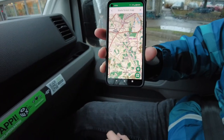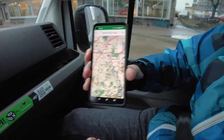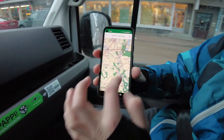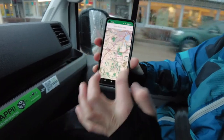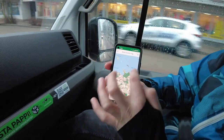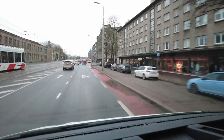The dark green areas are where you can take Christmas trees from the state forest. You can see many small state forest areas all around Tallinn, and bigger ones outside. Okay, let's go.